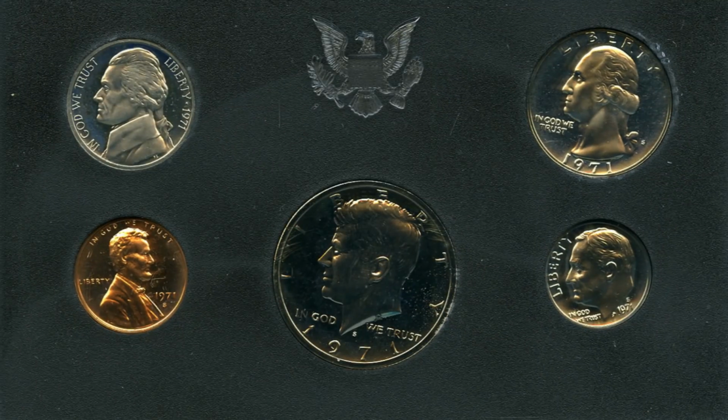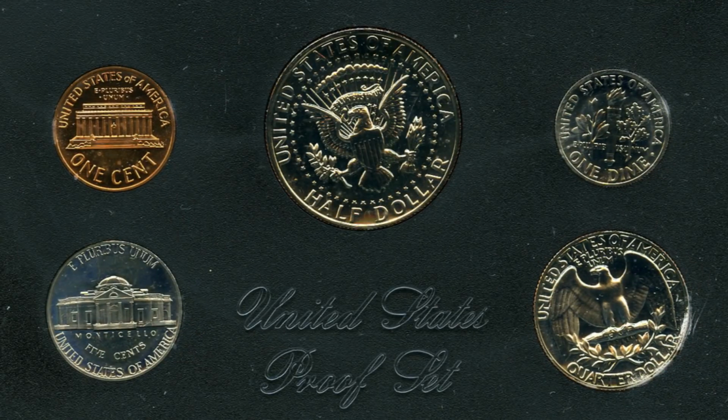Now here is a proof set from 1971. Now we don't really think much about proof sets. They sell for not a lot of money. 10, 20 bucks, 7 bucks, 8 bucks, 30 bucks here and there. But this proof set sold for over $700.